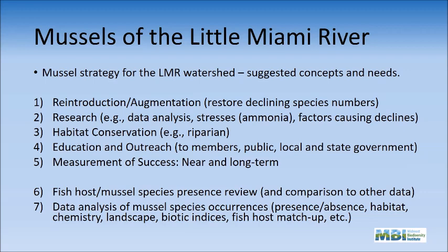This is Chris, and I wanted to jump in. This is where you need to be careful with the fish hosts. We wouldn't normally expect drum in the upper part of the river anyway. They're a larger stream size fish, so their current distribution is just limited by the size of the Little Miami River. They're not going to get much farther upstream than they already are. So you're going to have to count on other fish hosts.